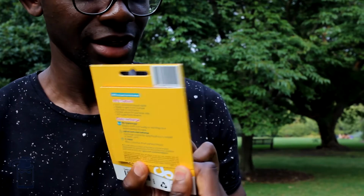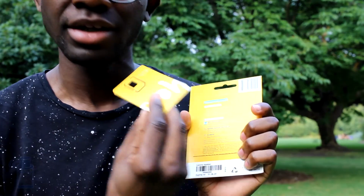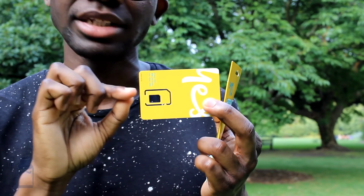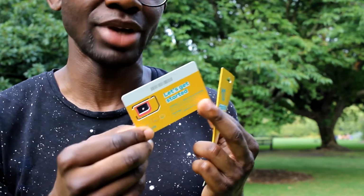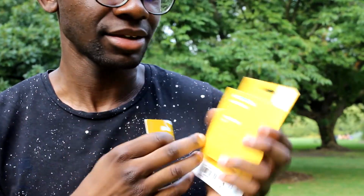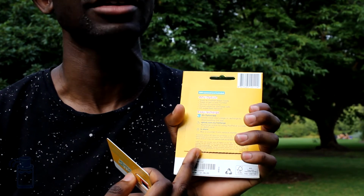So you get this small, tiny thing with the price on it. In this case, it's the $10 one, but you can also get the $2 one, all the way up to $60. When you open the starter pack, you get the SIM card itself. Mine is already out because I put it in my phone already, and as you can see, you can get the standard one if you have a standard phone, the nano or the micro, which is already pushed out. On the other side you will have your SIM number, which is not relevant for you to know right now, and that's all you actually get. Here you get instructions on how to activate it if you use the Optus website, or you can go to an Optus store and they will activate it for you.